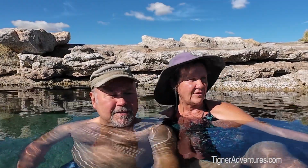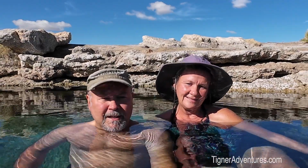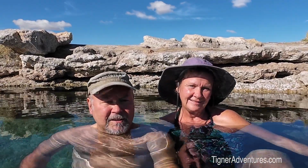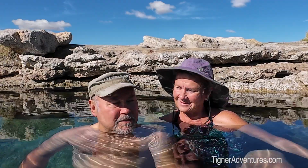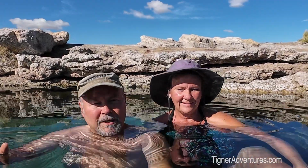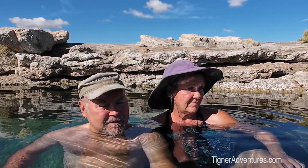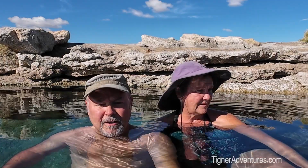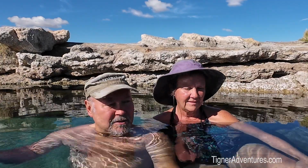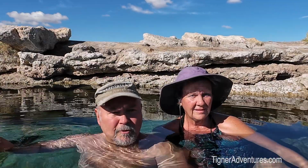If you look up at the top here, you can see we have done a review on this before, and we had a lot of fun out here, and it's a good place to camp and just hang out and get in this nice water. It's not really hot, but sometimes it's hotter. It just kind of depends on what's going on, and you can see right now that it's actually pretty low because we've seen it as high as the water almost flowing over the banks.